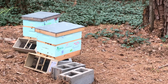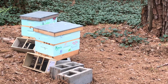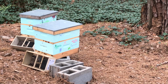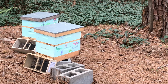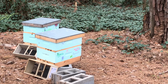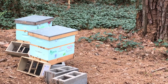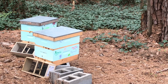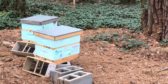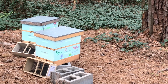So I installed those packages yesterday when it was like 80 degrees, so don't worry about them. And today I need to check and see how they're doing on feed. We're in the midst of a honey flow, so I don't know. It looks like they're flying in and out. They were orienting quite a bit yesterday. And I have to say I'm quite pleased with the very small number of dead bees in the package. I mean, half a dozen. Usually you get like half a cup.